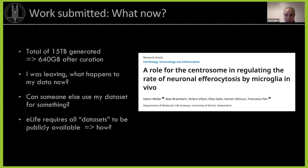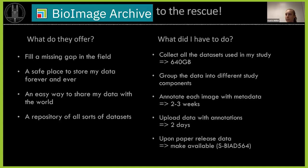I don't really want to be carrying a hard drive around with me forever. And I was leaving my lab, I was going for a postdoc elsewhere. What happens to my data now? Is it just going to be thrown down the drain? Or can somebody else even use my data maybe? In my data set, there are, I think, 60 zebrafish brains all imaged with the same markers, same time point. So they could be used to model something or test the pipeline or whatever. And also eLife required all the data sets to be publicly available. So how was I supposed to do that?